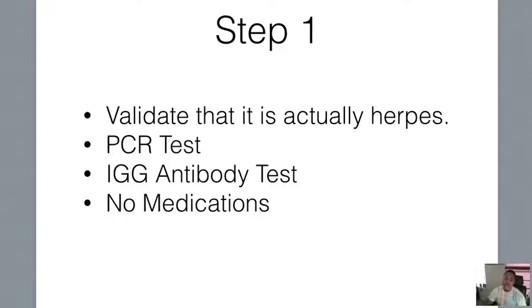Now, I do have some videos talking about the symptoms of herpes, how you can understand the initial symptoms of what's going on in your body. You might want to take a look at those so that you can understand what to be looking for. But you definitely want to get tested. And one way you can get tested is the PCR DNA test.